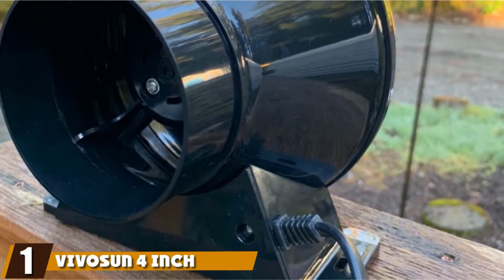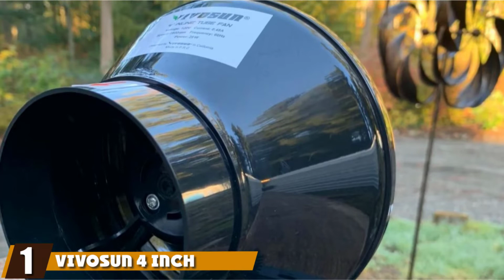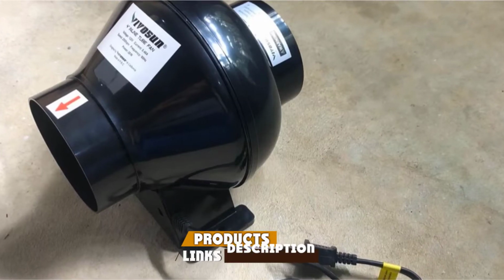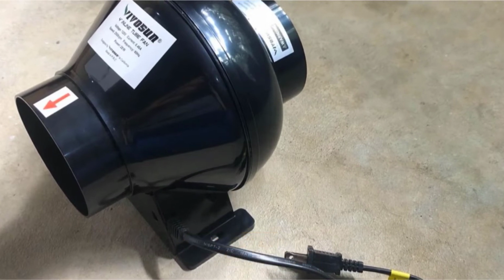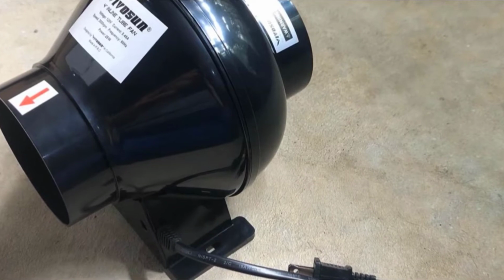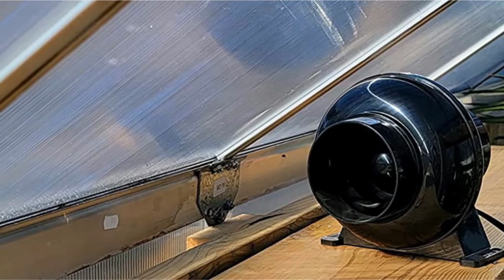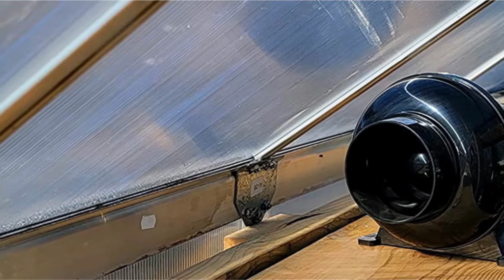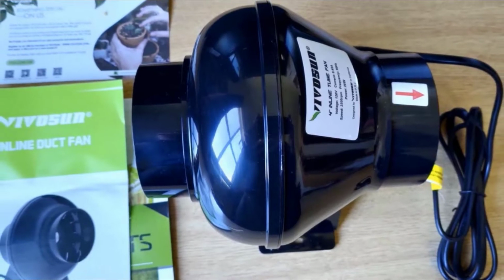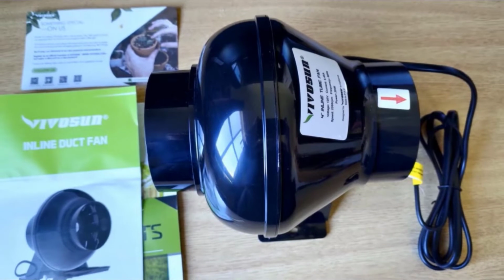At the first position of our list, we have Vivosun 4-inch 195 CFM fan vent blower. This is an effective product that guarantees the ultimate cleaning and purification of air in your house or other different places. First, the blower delivers a robust operation that leaves every space clean and fresh. Furthermore, its impressive 2,930 RPM speed makes it ideal for most places. It also provides a perfect airflow of 195 CFM. That way, you are guaranteed excellent results at all times.